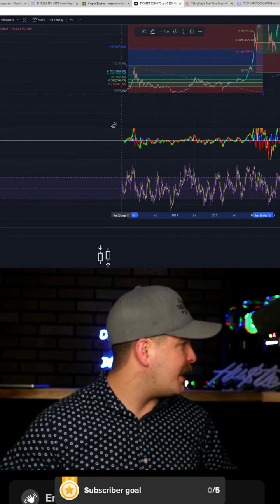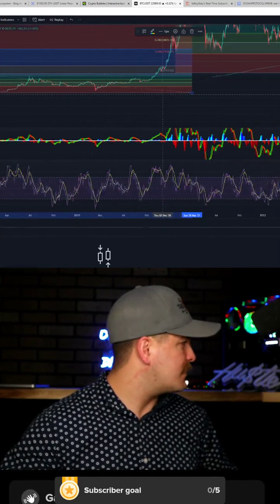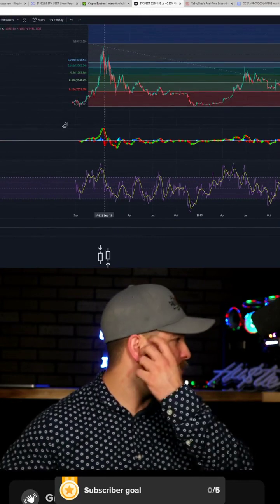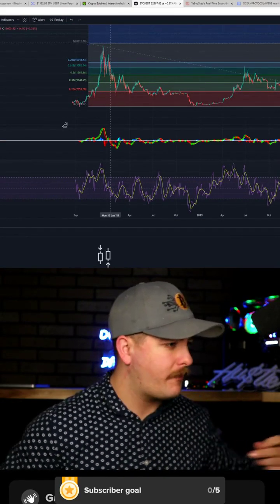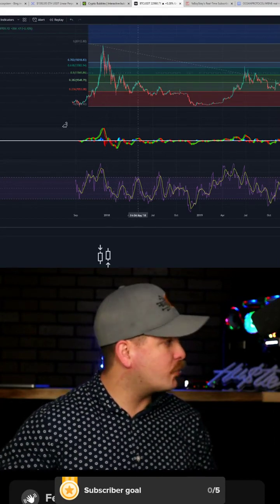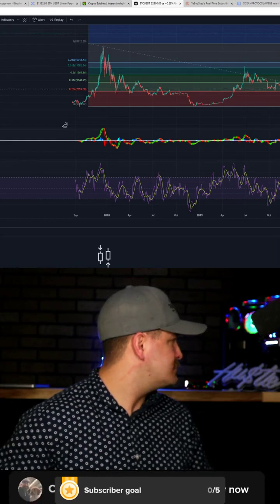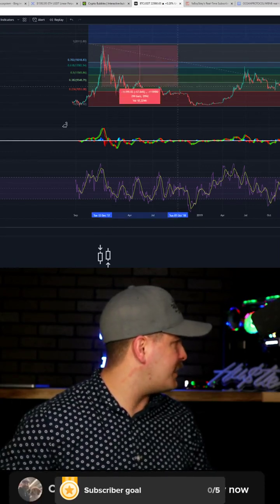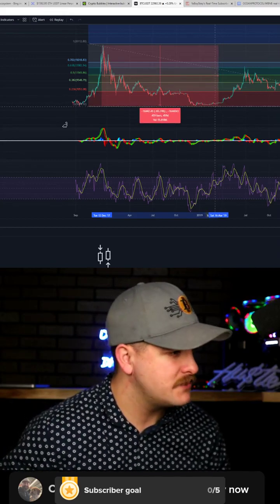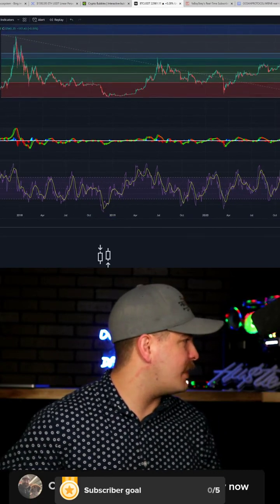Okay, so we had a huge parabolic run. Make sure you guys can see that. Yep. Okay, let me zoom in so it's nice and pretty. So this is the 2017 bull run for Bitcoin. We had a massive parabolic rise, crashed down 85%, just like we just had. Show you, 85% to the downside. 83.7. 87, right?